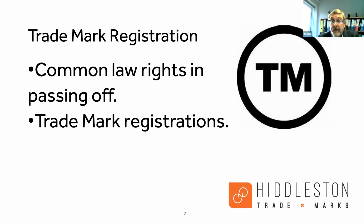Now, why is it recommended to rely on trademark registrations? Well, the sad truth is that relying on common law rights in passing off is somewhat hit and miss. You can rely on them, but if you go to court in a passing off action, you will have to file substantial evidence to show that you have acquired goodwill and reputation, which means filing large numbers of witness statements from third parties and providing evidence of your promotional advertising material for a significant period of time. And then it's up to the court to decide whether you've overcome the initial hurdle of establishing goodwill. And if you haven't, your case will fail.